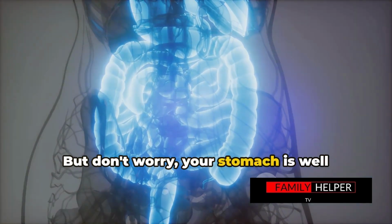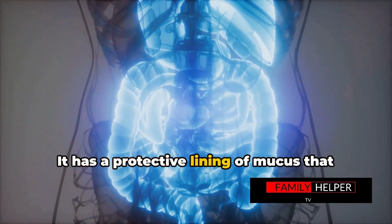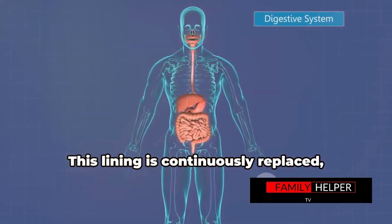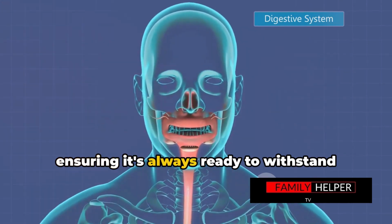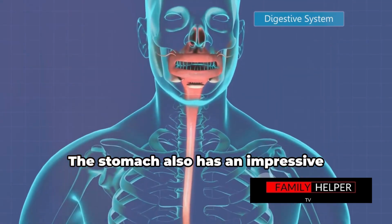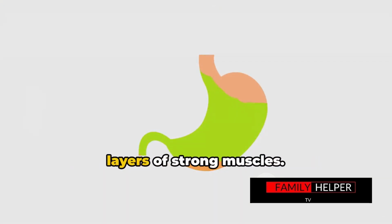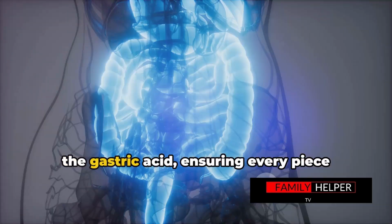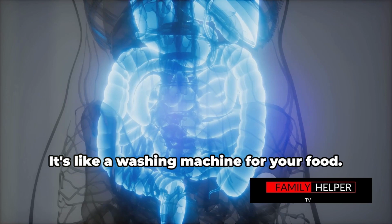But don't worry, your stomach is well equipped to handle this level of acidity. It has a protective lining of mucus that prevents the acid from eating away at the stomach walls. This lining is continuously replaced, ensuring it's always ready to withstand the next meal. The stomach also has an impressive churning action, thanks to the 3 layers of strong muscles. These work together to mix the food with the gastric acid, ensuring every piece gets thoroughly coated and broken down.